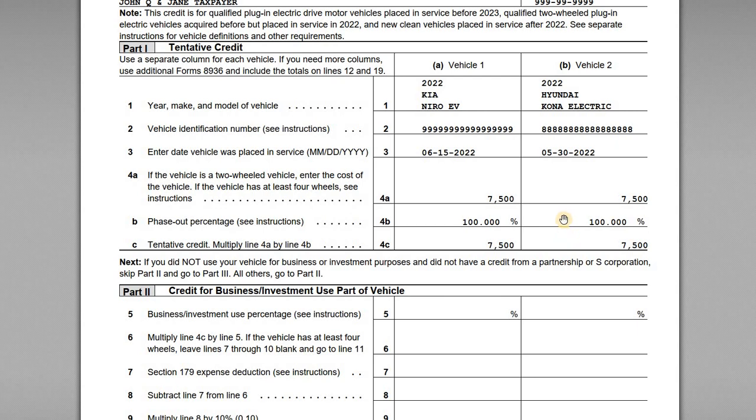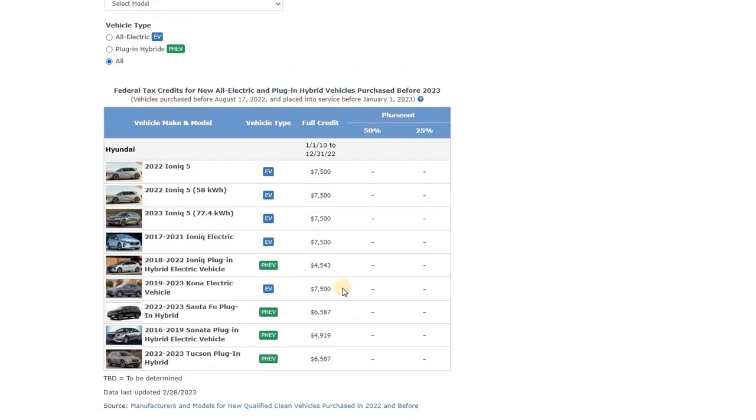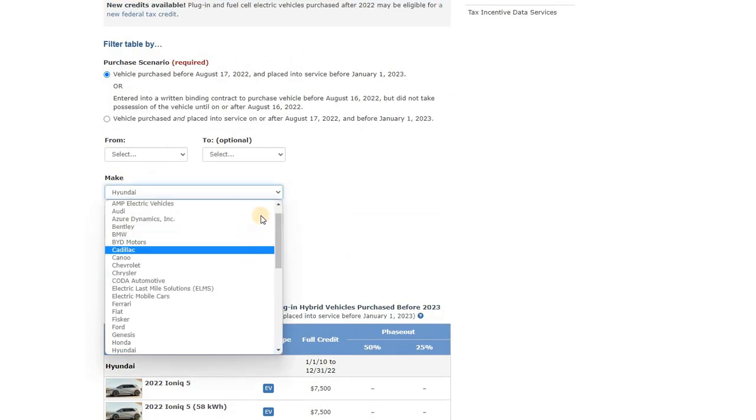And so if you look on the website, it would also tell you whether or not there was any kind of phase-out percentage. In our case here, we can see that there's no phase-out being applied to any of these vehicles yet. Now, in the future, that's certainly going to be the case, right? As soon as they start to sell more of these vehicles, they'll be subject to those limitations, and then there's going to be phase-out amounts.